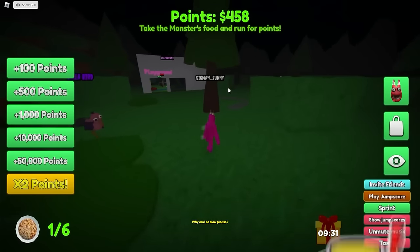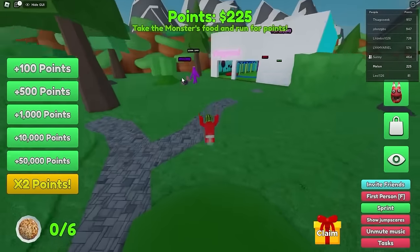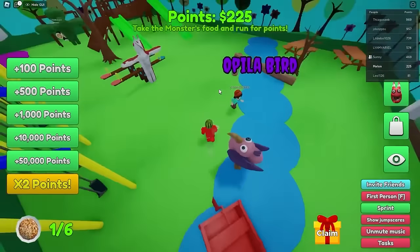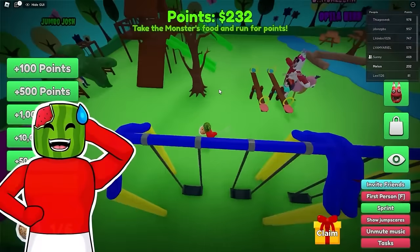If I could go faster. Why am I so slow? Please. Oh, a Pillowbird's about to eat you. I'll get him, Opila. I'm good. Why did I slow down? Give me the spaghetti. Yes. Never spaghetti. She got up so quick, bro.